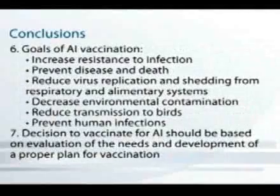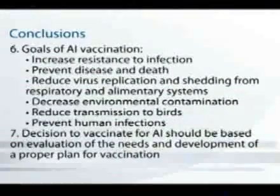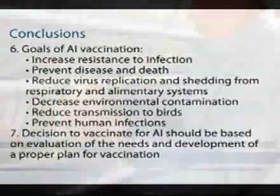There are very specific goals of a vaccination program against avian influenza. It increases resistance to infection. It prevents disease and death. It reduces virus replication and shedding from the respiratory and alimentary system, and therefore decreases environmental contamination by the virus. This reduces transmission to birds and prevents human infections. Decisions to vaccinate for avian influenza should be based on evaluation of the needs and the development of a proper plan for vaccination. The decision to use vaccination in the control and eradication of avian influenza HPAI is not simple.